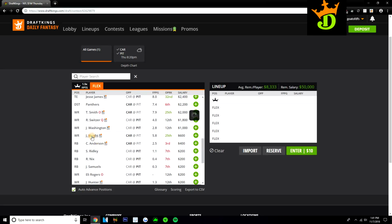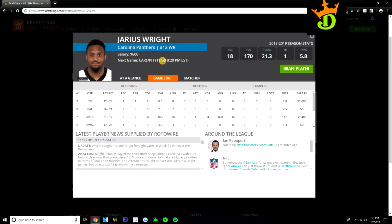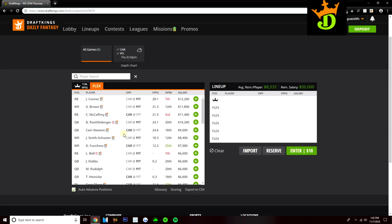I think Jarius Wright, $600, could be just a cheap flyer. He's been on the field at least, which is good enough when you're this cheap on a showdown slate. You just want a guy that's going to be on the field. Really all you need from Jarius Wright is for him to catch a touchdown, and at $600 he could pay off his salary. So I could see going to him. It's going to allow you a ton of salary to fit up the studs. I would not play Jarius Wright in a captain because I think that's a bit thin, but definitely as a flex option as just a flyer, I could see wanting to do that.